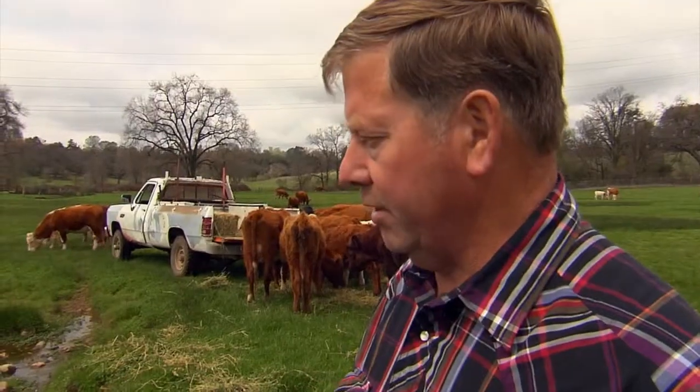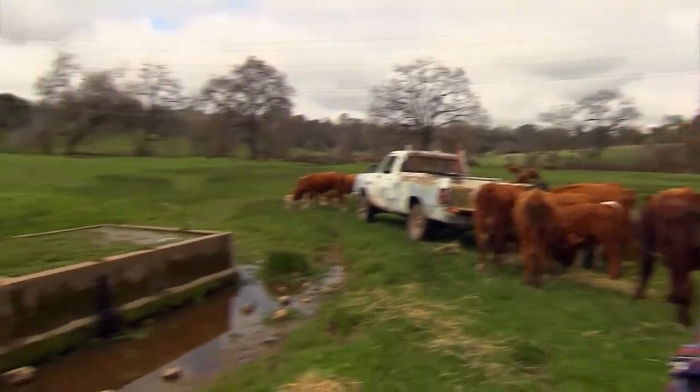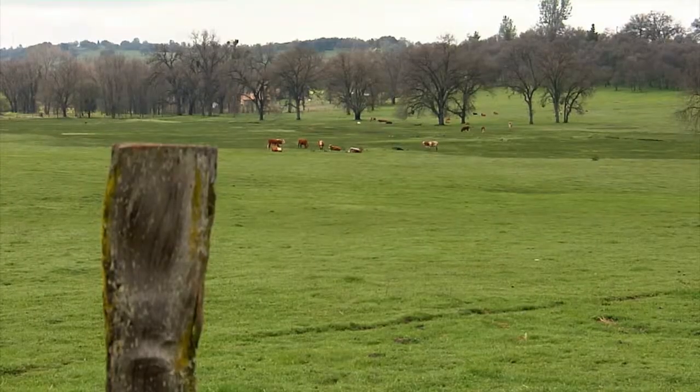This water tank has been here my whole life. I assume my grandfather put it together. Water for a place like this is everything. Water grows the grass, and without grass, you can't raise cattle. So you have to make sure that you manage your land and your water.